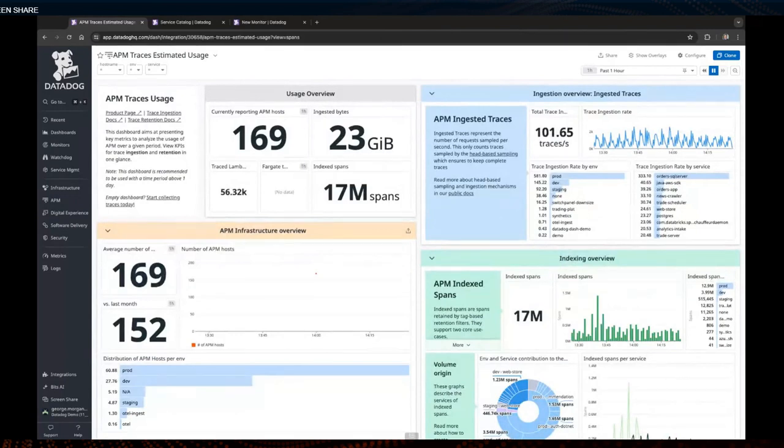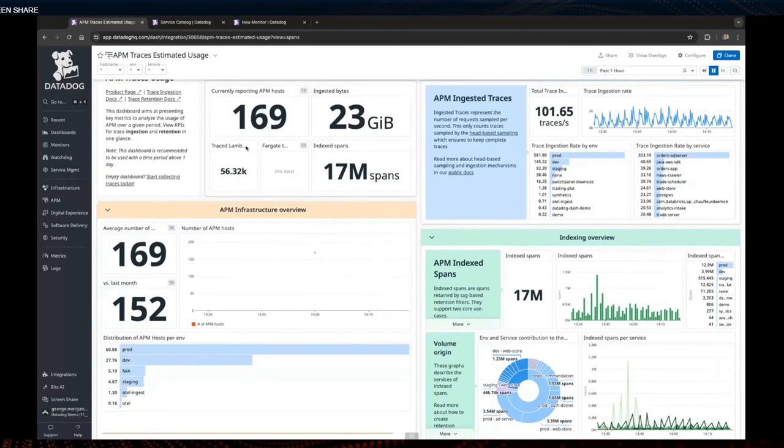So now that we've seen the dashboard, and you also obviously have the ability to clone the dashboard. You can create additional widgets, and basically, each one of these is fully configurable. But let's go ahead and start diving into the APM environment proper.